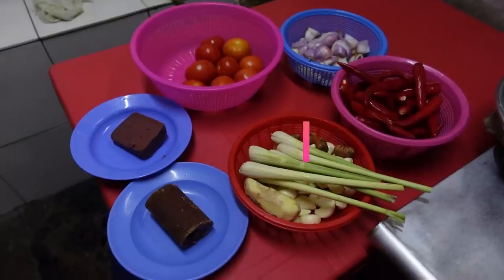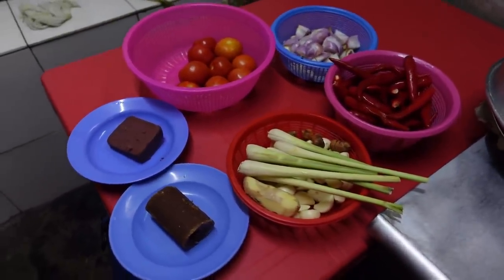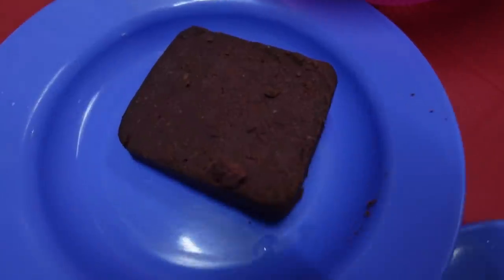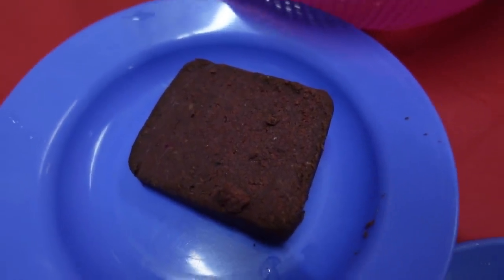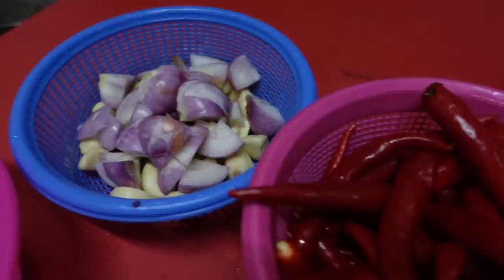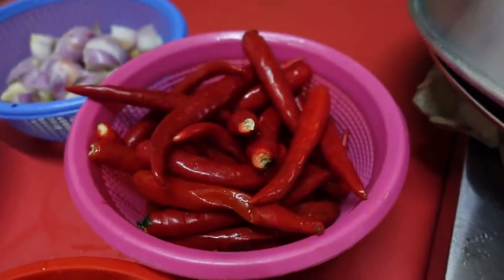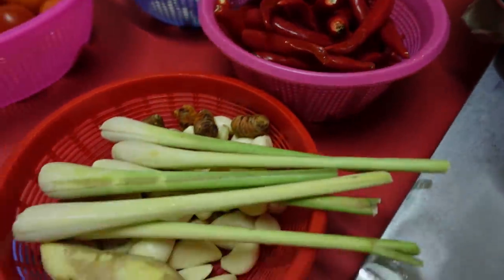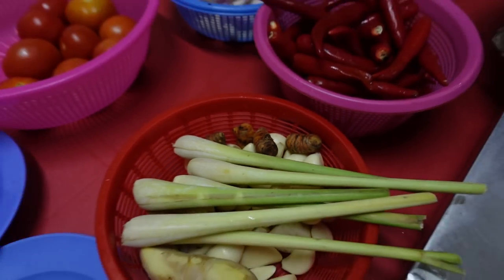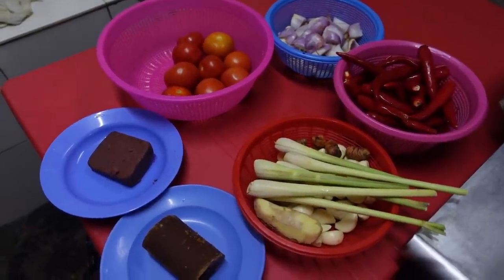Thank you. Welcome. Okay, so we are going to start with making the chili paste, the sambal for the ayam penyet. So what we have here, this is the gula melaka, the palm sugar, one big block of belacan. This is the belacan paste, fermented shrimp paste, tomato, shallot and garlic, red chili, big red chili, and I see her also mixing half with chili padi, which is the spicy bird eye chili. And then we have some lemongrass, ginger, and some turmeric. Okay, so here's the ingredients for the sambal for making ayam penyet.